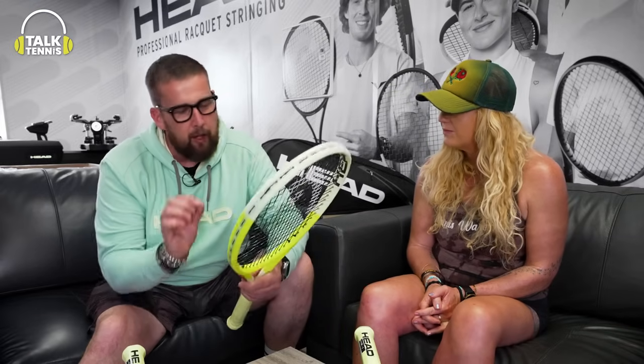Because we looked into all the different models and what we wanted to achieve. It's never that one thing that you change, whether it's grommets or that overarching technology, it's always a mix of things that are going into the racket. So that's what we also did here a little bit, changing the stiffnesses over the entire racket, going into various areas. That will be very nerdy stuff right now.